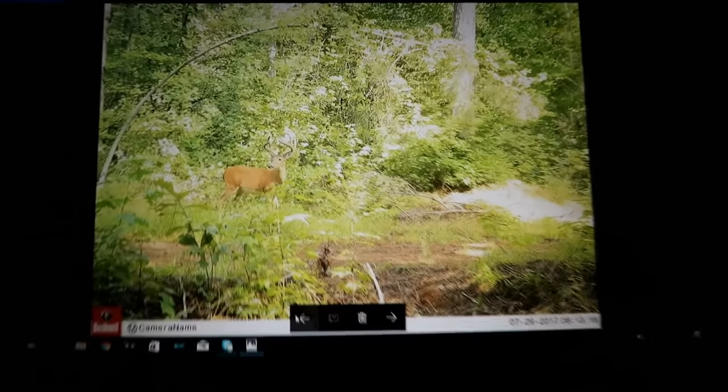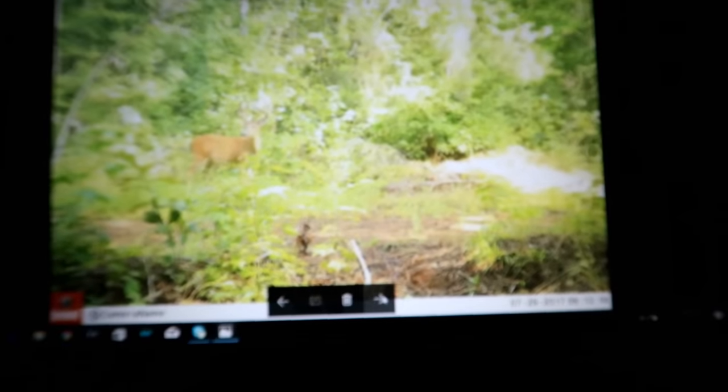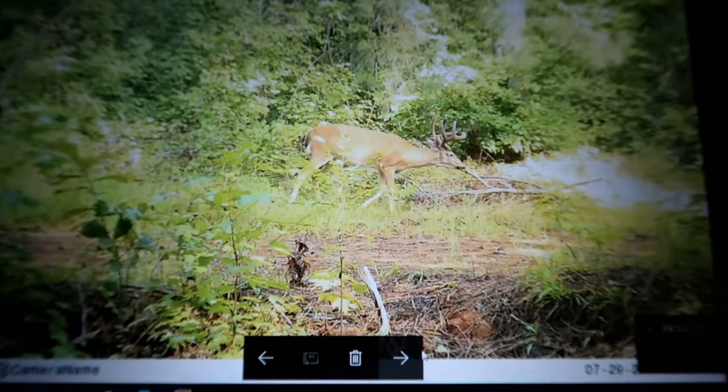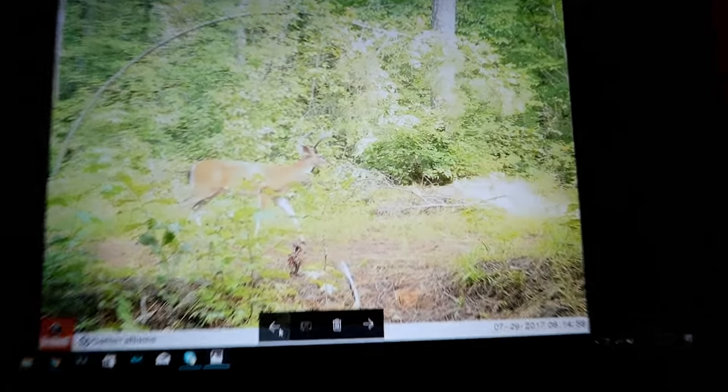Oh, there's a buck. Look at that dude. Dang. It's a nice deer. How old is he? Oh, I think he's a 3-year-old. He'll get the pass for this year. Look at that. More small little bucks.